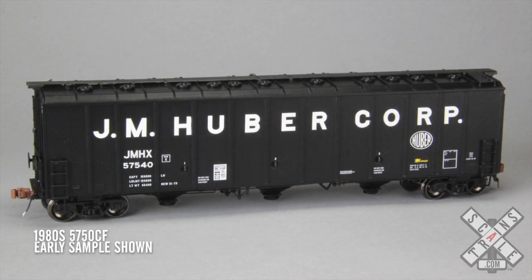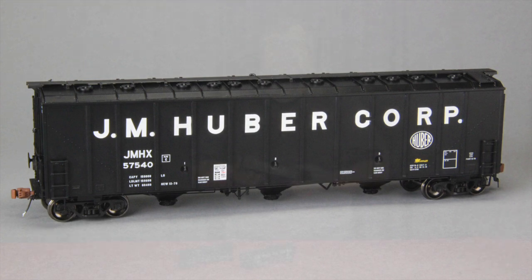This is the right side of JMHX 57540. You'll see the separately applied ladders on this side as well, stirrup steps. You'll also see the flater line running along the side sill, and that is part of the airbag unloading system that's used on these cars. You can also see the nice detail on the outlets, the retainer valve line, the crossover for the flater line, sampling spigots, and the fine details on the trucks, and the roping eyes at the bolsters as well.